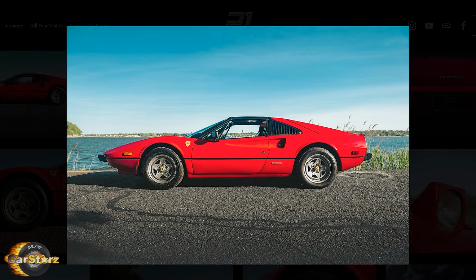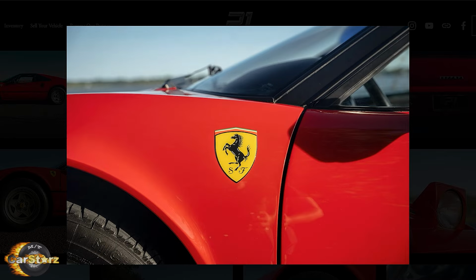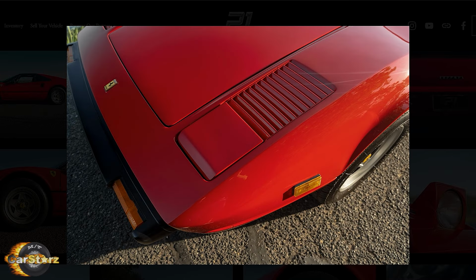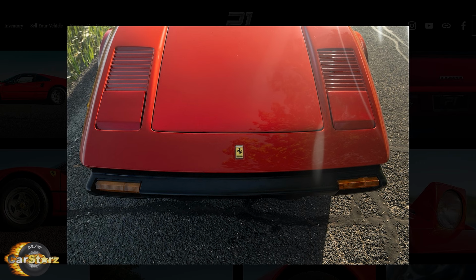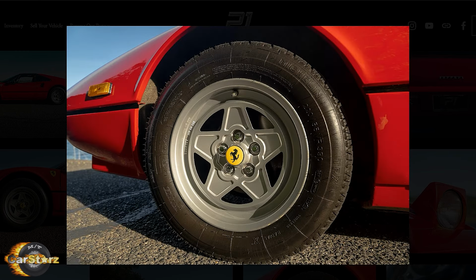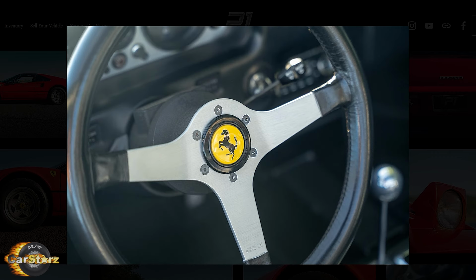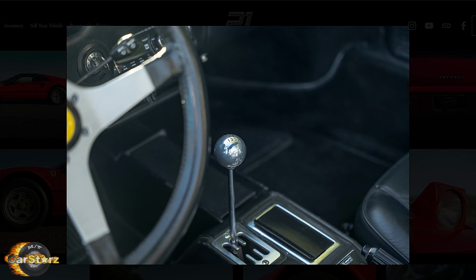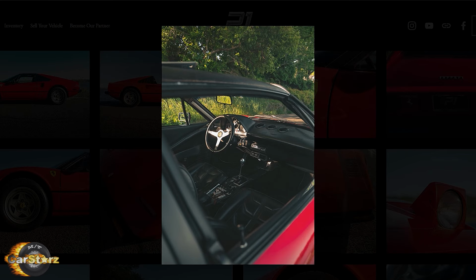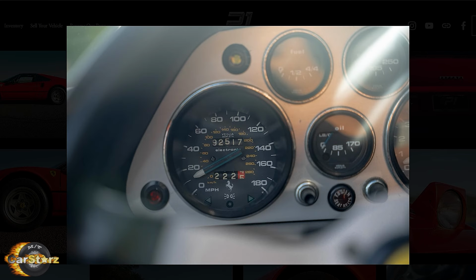Fact number 9. One of the original screen-used 1979 Ferrari 308 GTSs that was used in Season 1 of the show is currently up for sale by the high-end car dealer known as P.I. Exotic. The odometer reads only 92,517 miles, making it a well-preserved example for a 45-year-old sports car. It also comes with documentation proving its authenticity as used on the show.